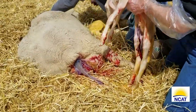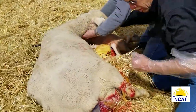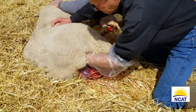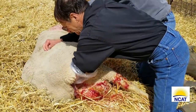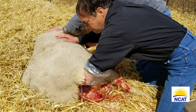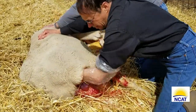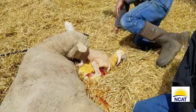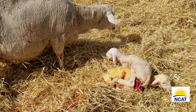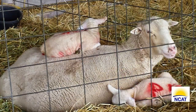Okay, we're going to give this lamb to the mom so she can lick it off. And we're going to check for another one in case there's triplets. I'm going right down deep into the uterus. Body of the uterus now, and there's no other lambs there, so we're done. She's licking it off. Here is your reward. Two happy lambs and one contented mother.